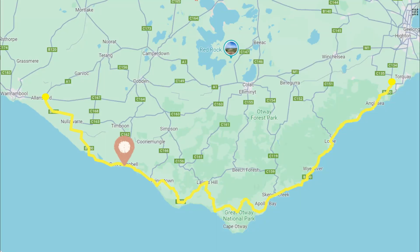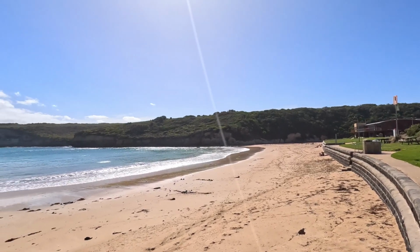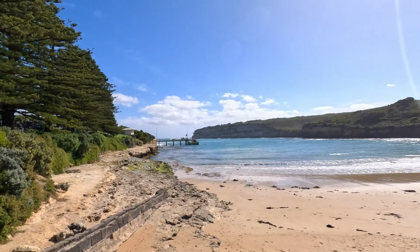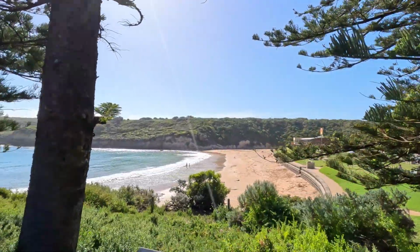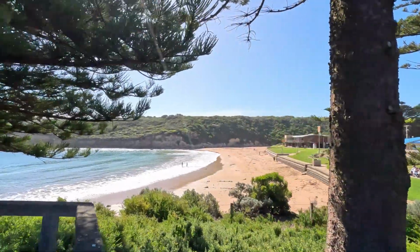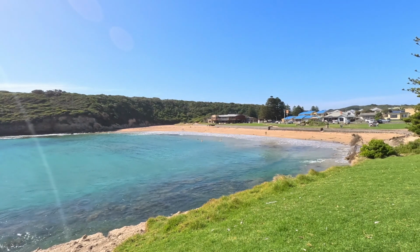We finished the day back at Port Campbell to do a short little hike. The town is a great place to stay as it is close to the 12 Apostles and a lot of the other popular attractions along the Great Ocean Road. The town itself is a charming seaside village with a relaxed atmosphere, with restaurants, cafes and a nice sheltered beach for you to enjoy.